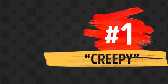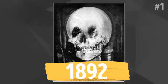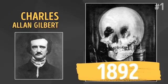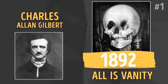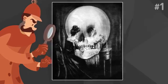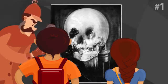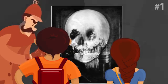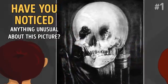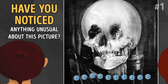The first one is creepy. This is a famous drawing created in 1892 by Charles Allen Gilbert called All is Vanity. And depending on what you see first, it can come off as a little creepy. Most people who look at it don't even realize that the drawing is much more than it seems. Have you noticed anything unusual about this picture? You have 10 seconds to figure it out.